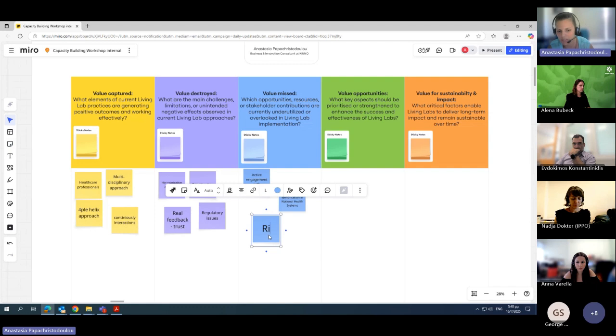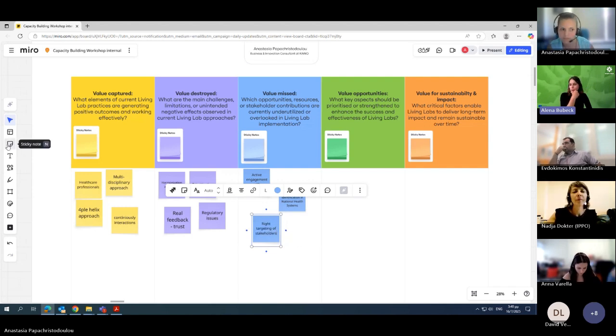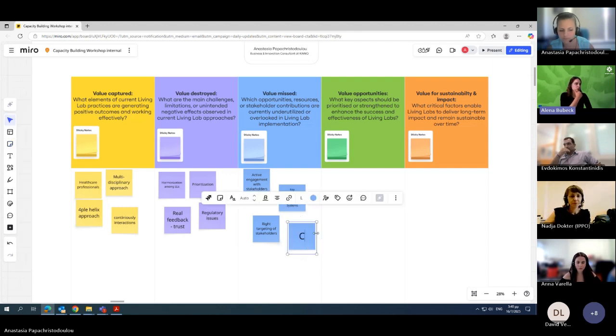Is there any other input here? I've just added another one that Evdokimos mentioned in his talk, that you also foster the cross collaboration between different living labs, like the infrastructure and the healthcare. I think this is a point we should mention here again: having cross-sector collaboration between the living labs, like healthcare technology or even social sciences, should be pushed more in an ideal scenario.